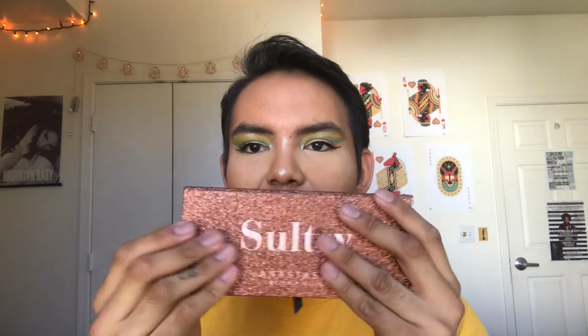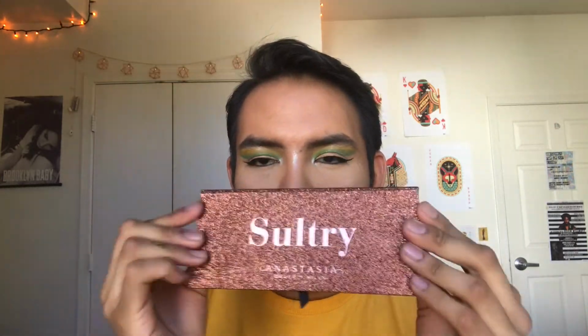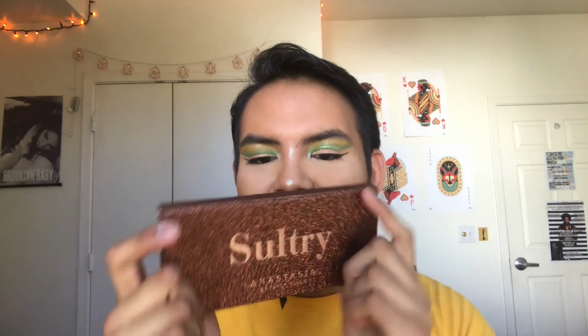I kind of got this on a whim because it was on sale during Sephora. I think it was maybe $20-something, so I got it because it was on sale. But the packaging on this one is really nice. It's this glittery bronzy gold, and that's what I like. It's really pretty. And I like Anastasia shadows, so nothing wrong with the quality. It's just the tones of the shadows that aren't really working out that well for me, with this palette and the Norvina palette. But if you are more cool toned, I would recommend this.